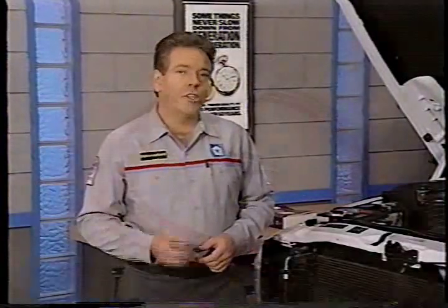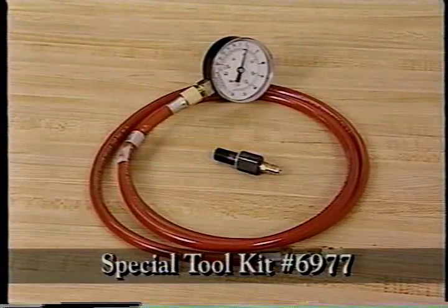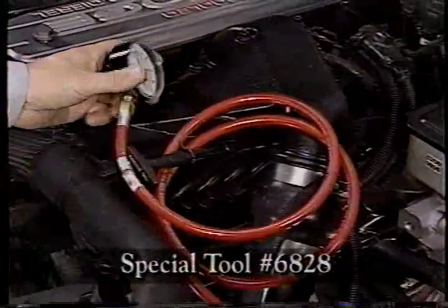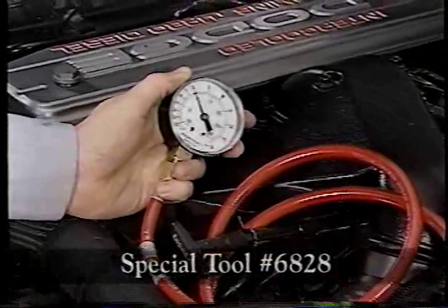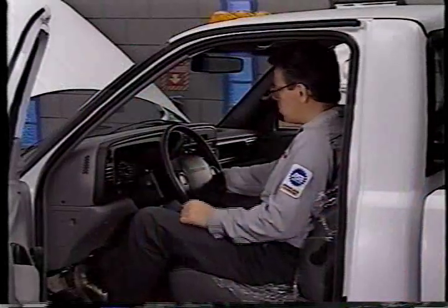One way to check for restriction is by running a pressure check of the fuel delivery system. To do this, install the tools from Special Toolkit 6977 on the fuel injection pump. Special tool number 6976, the fuel feed line adapter, is installed at the injection pump fuel inlet. And special tool number 6828, the diesel low pressure gauge, is installed on the adapter. With the tools in place, start the engine and allow it to idle.